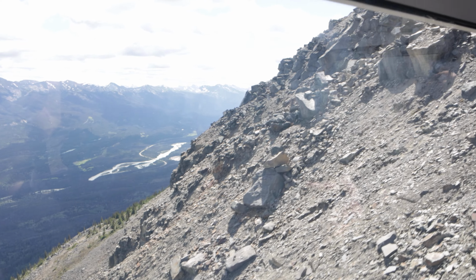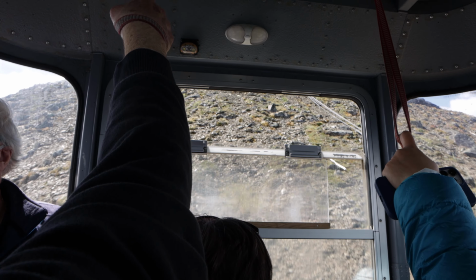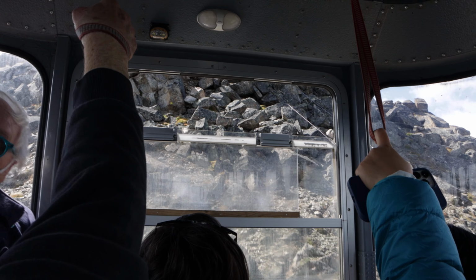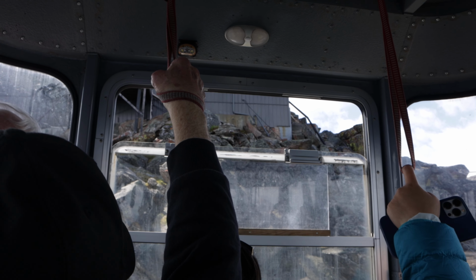So we're going to start to slow to come into our upper terminal. In the upper terminal itself, there are washrooms and a gift shop on the main floor. The second floor has our restaurant. Now, it does have a nice panoramic view, folks. It has a nice little menu. It also has some craft beers, some brewed right in Jasper itself. Now, there are decks on both sides. There are placards on the decks that will explain a little bit more about the area. And there's a bit of a boardwalk that takes you right around the back window.